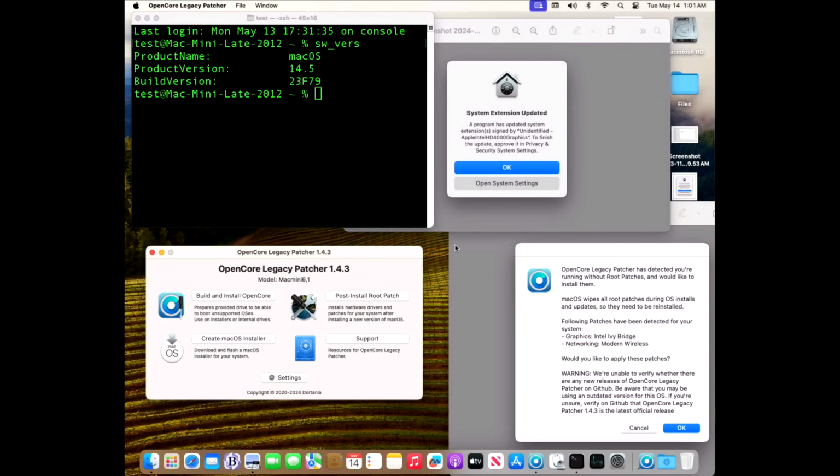Next up is our 2012 Mac Mini desktop. We wanted to get a desktop going in here, especially this one because it has only the Intel HD graphics in there and it does not require the kernel debug kit. It's just Ivy Bridge and modern wireless patching. We will also see these kernel extension messages when we are updating and installing the post-root patches, but everything's running a-okay on this 2012 Mac Mini.